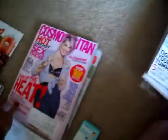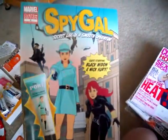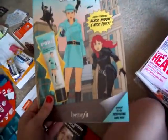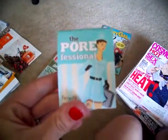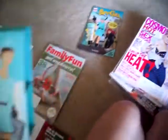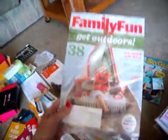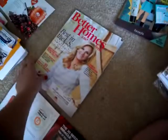Shape, Cosmo, and then I got this like Benefit comic book thing with this. Oh, I forgot about the sample. With this sample, which is a sample of their Pore Professional. It's like a pore perfecting cream, so I'm excited to try that out. It goes with that. Family Fun, which I don't have kids, so I don't even remember requesting this. And Better Homes and Gardens.